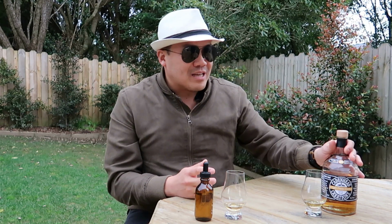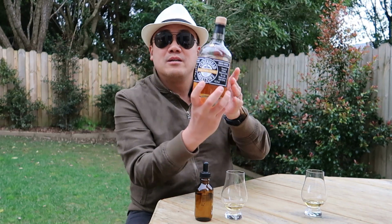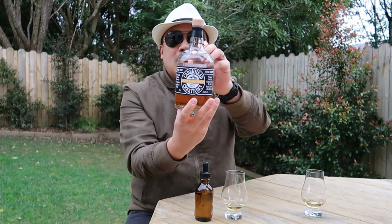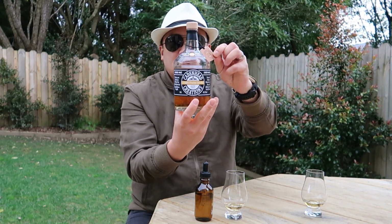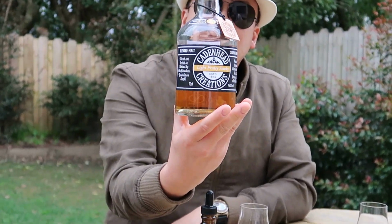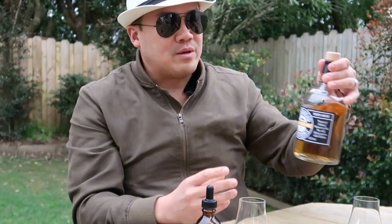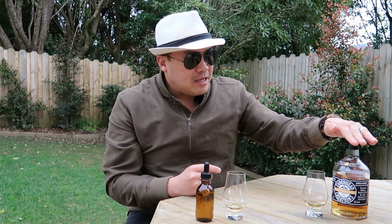So today I am reviewing the Cadenhead blended malt 20-year-old Creations. It is the light, fruity and smoky Cadenhead 20-year-old. Now it has one of these gold, or should I say copper bands to it, as you can see there. The copper band is just the 175th anniversary edition, so this was released as one of the first batches of Creations, and now a couple more batches have come out since then.